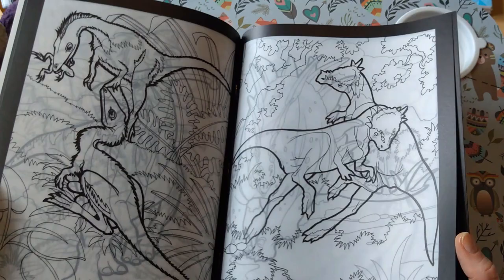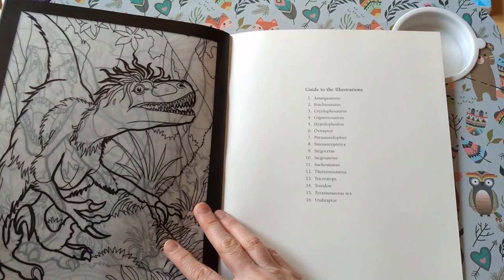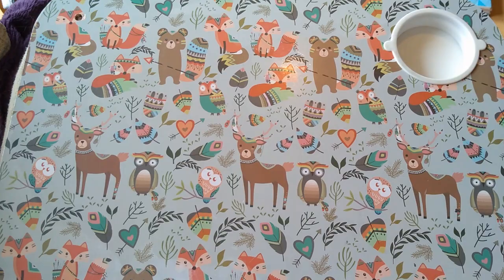The Headbutter one, number 9. Stegoceros. See, there's lots of dinosaurs that are very similar, but actually they're a different one. Okay.